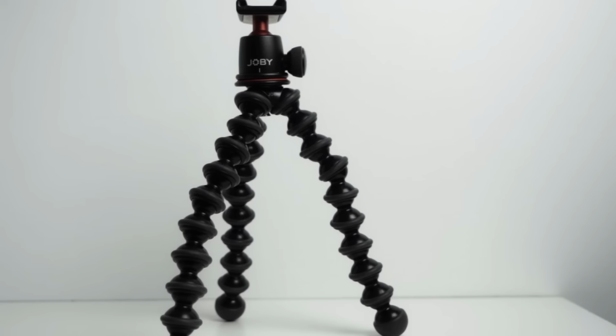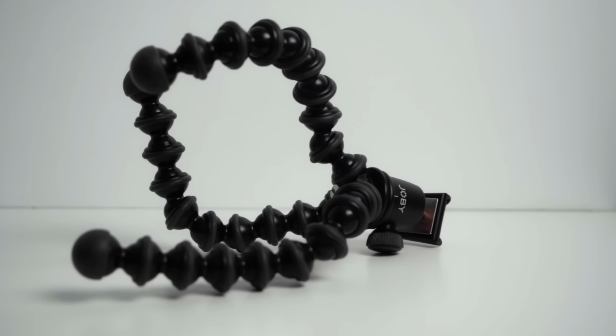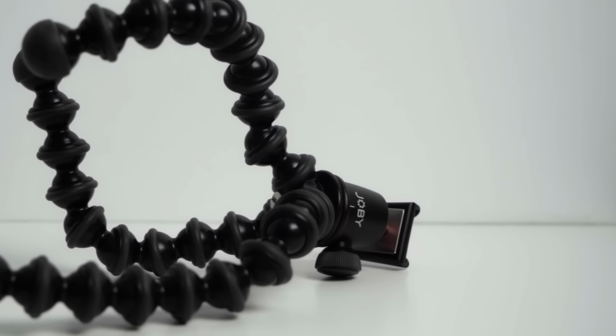Next up, we have a flexible tripod. This is a really inexpensive way to stabilize your camera on literally anything. You can wrap it around objects, stand it up like a normal tripod, or even bend the grip to be able to use it for vlogging.